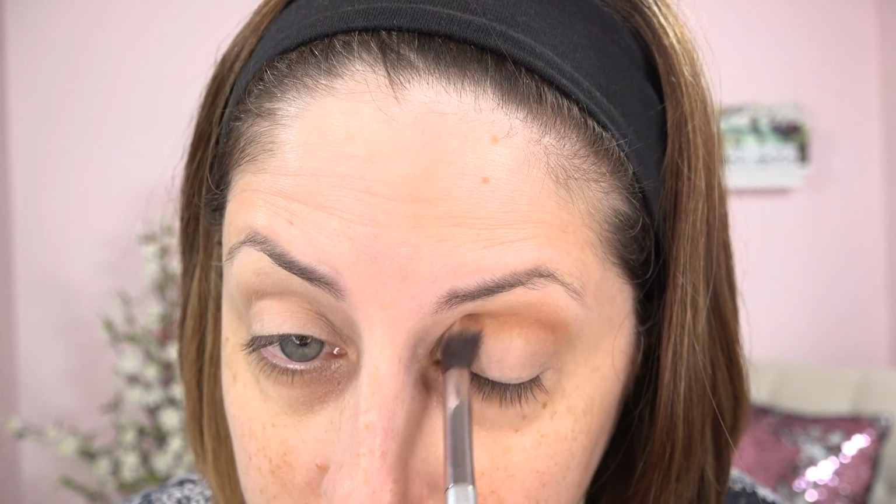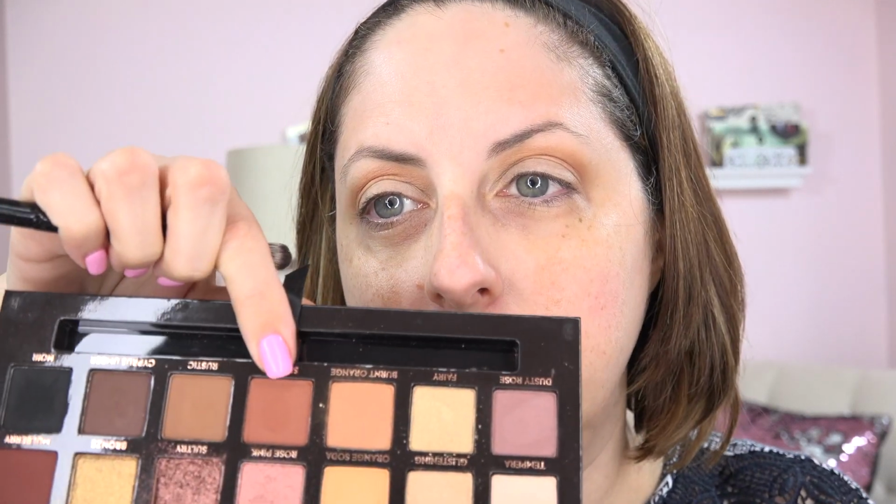Okay, I'm going to take Burnt Orange here and go into my crease transition area. This is a fantastic crease color, a perfect warm skin tone color for deepening your transition and crease. Going under the brow bone with Tempera, and using Sienna in my inner crease here. Ooh, a little goes a long way on that one. I thought I was barely tapping into it.